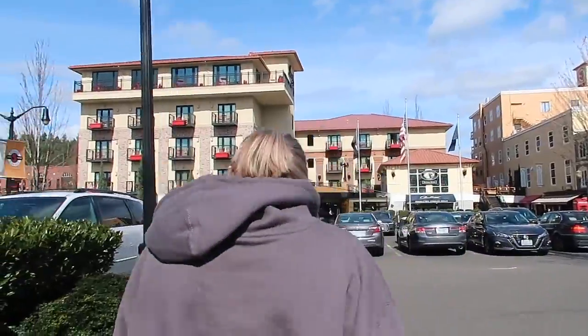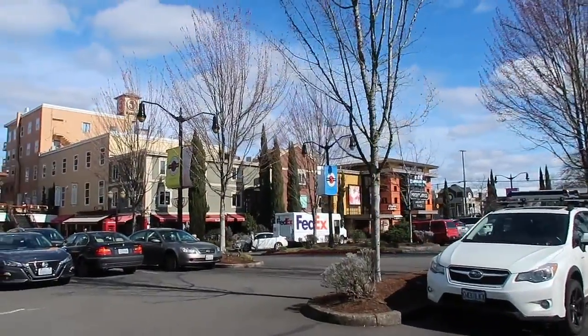We made it to 5th Street and there's this cute little marketplace called Provisions. How nice is it right now? I'm feeling blessed. I really am.